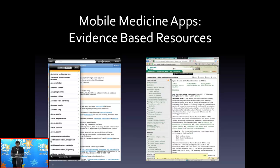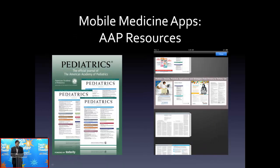And I'm very glad as a member of the Academy of Pediatrics that the Academy has invested so much time and effort and money into bringing the most of its resources online and into the mobile arena. As you're probably aware, the Academy now has Pediatrics Online. It has an interface that's easy to navigate. One could read the abstracts online quite easily and then click on a button and get the full article, plugging in your membership number and password.